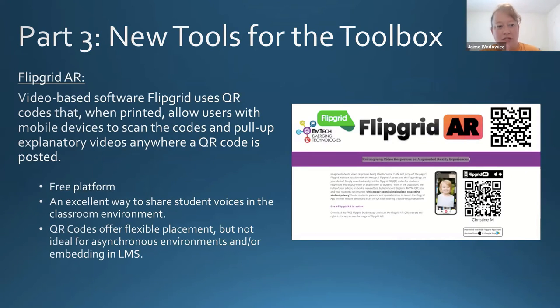The next tool is Flipgrid. I know that a lot of my colleagues used Flipgrid as a way of capturing student responses. Flipgrid is really fun because it does put the student front and center. Flipgrid AR is a fun tool where students make their Flipgrid videos. They might explain a project in American history, for example. Then it generates a QR code that instructors could print and post throughout the classroom.